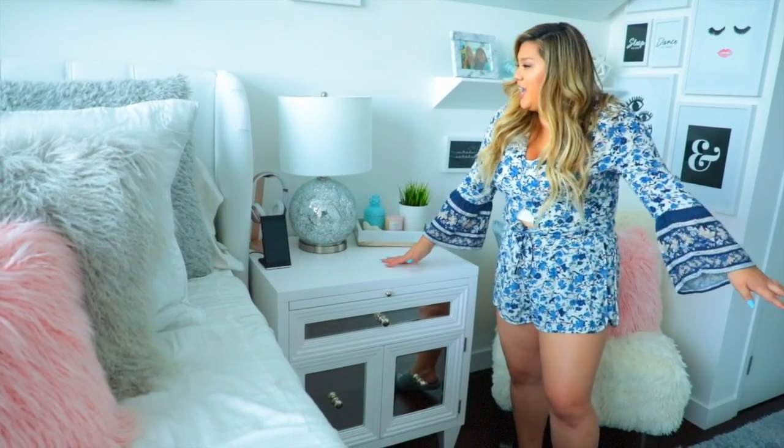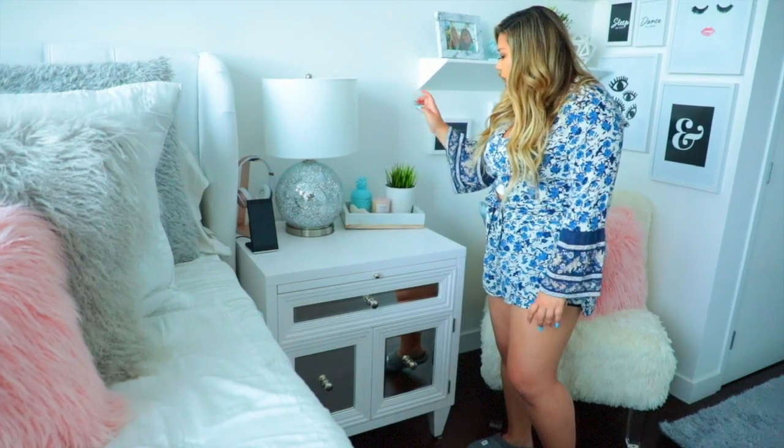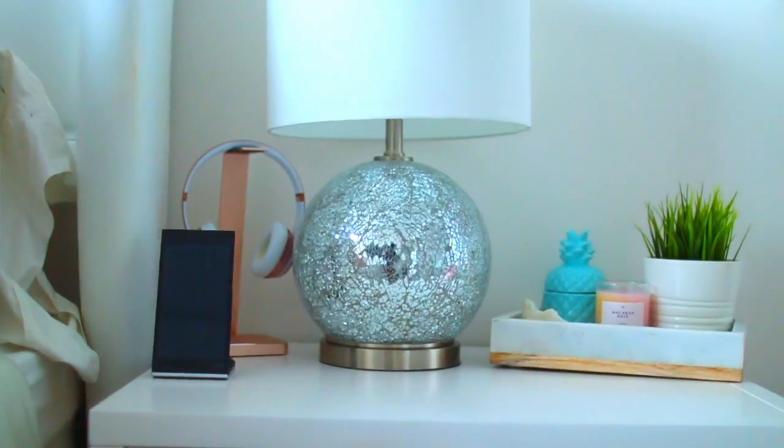Here on the other nightstand, we have the same lamp again from Home Goods, and then little knickknacks from IKEA and Target. This is actually the TV remote to control my TV. Isn't that weird? How crazy is that? It's like a tablet. I have my headphones back there, and then I just keep this area clean for my phone when I'm sleeping so that I can wake up to the alarm.